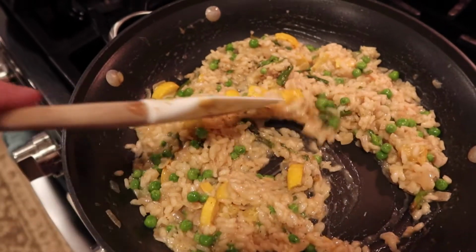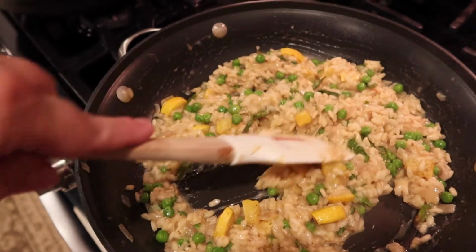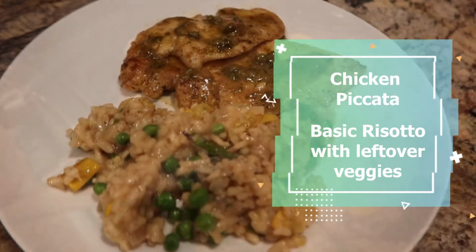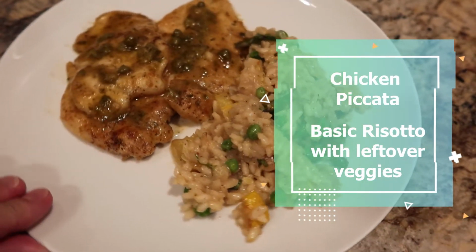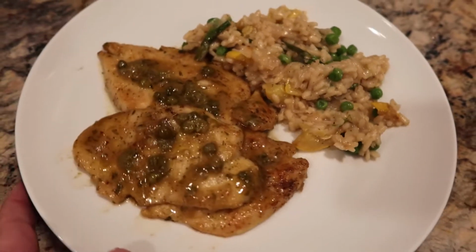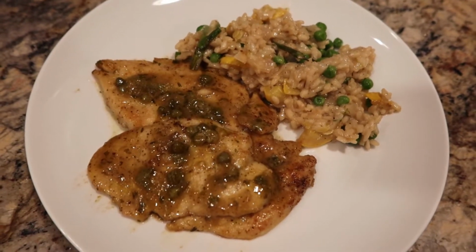And then the risotto has, like I said, those leftover vegetables as well as some peas and then Parmesan cheese in there to make it all sticky and stick together. This is a delicious meal. Adam had several servings of this. I always know it's good when he goes back for seconds.